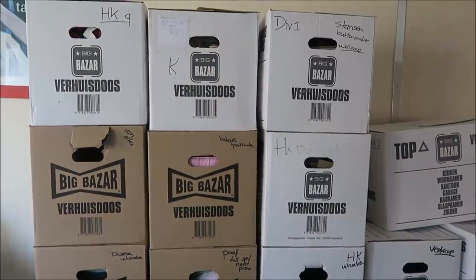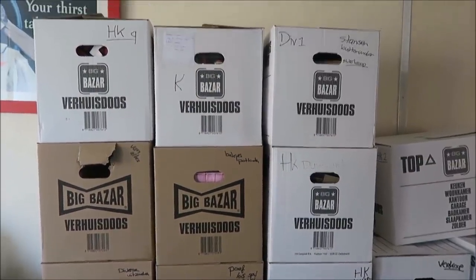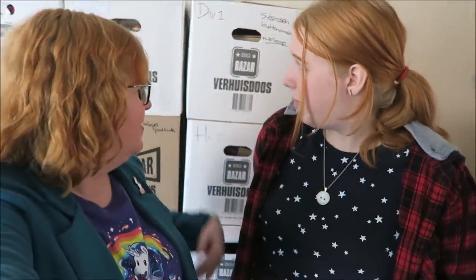Yay! So I brought in the cavalry. Ta-da! That's the cavalry. So, what are we going to do? Sort through all these boxes. And I'm the expert because I already sorted through all my boxes. Yeah, she's already finished and I still need to do all of this.